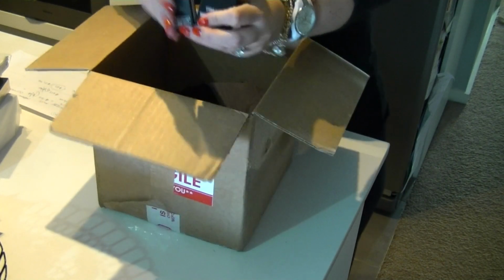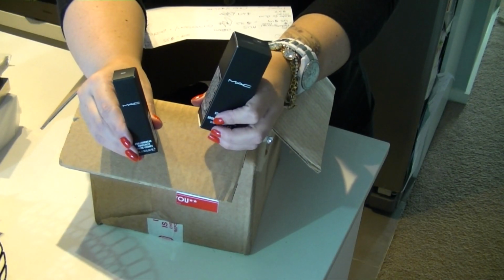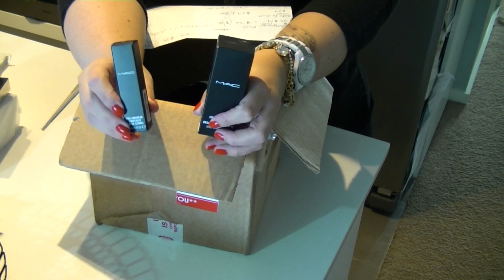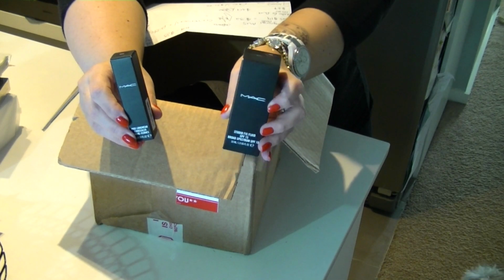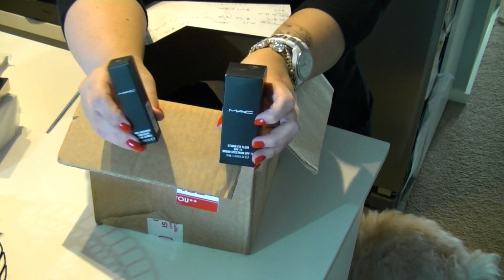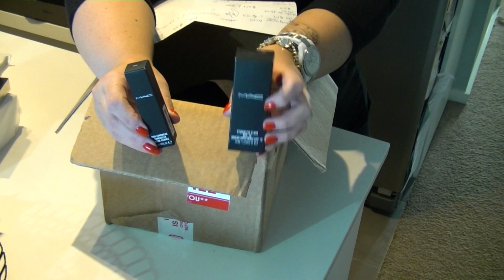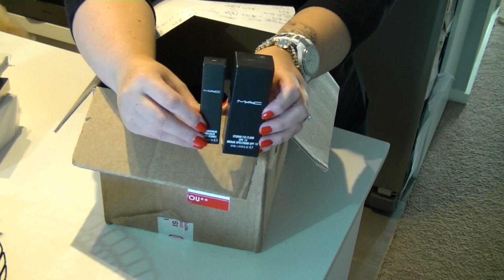Now this is a huge saving in itself. So the MAC Pro Longwear cost $19 US. Here you have to pay $32 to get it. And the Studio Fix Fluid was $27 in the US. Sorry, my little doggy's just in the view. And here it's $49 Australian to buy it. So I would have to pay $81 just to get these two items.